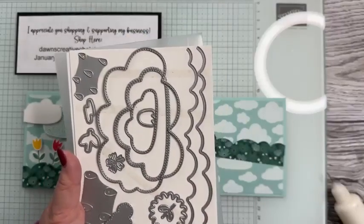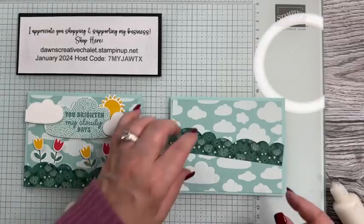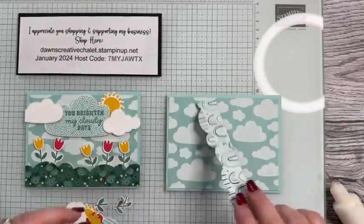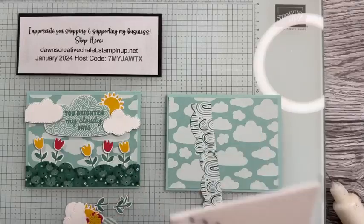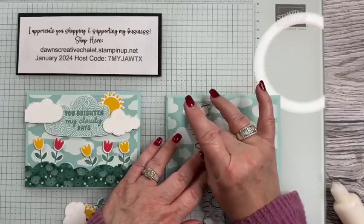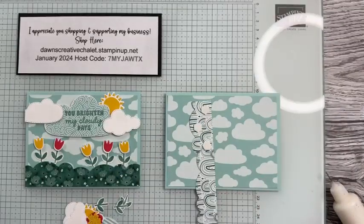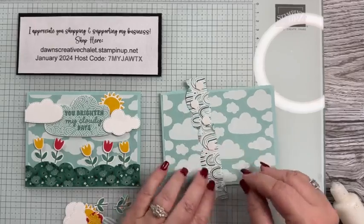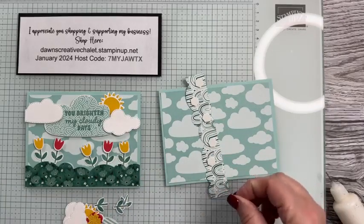So many fun dies in this set. I love it. I even love the samples that they put in the catalog, the mini catalog itself. Very cute. I almost thought about doing those. I thought, you know what? Nope. I need to go with it and just try to figure out something else here. All right. And putting dimensionals on this. Whoops.